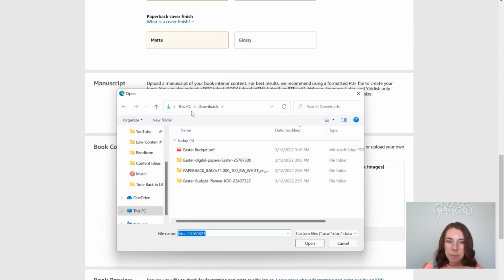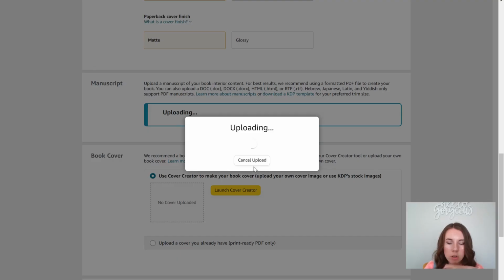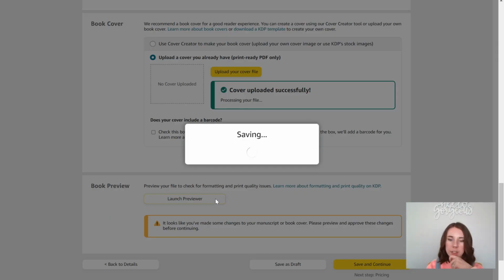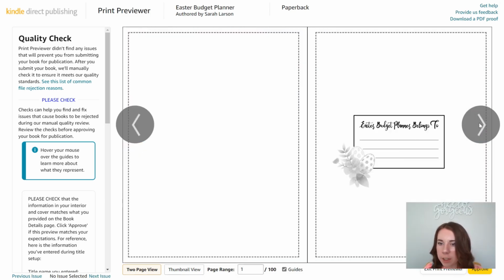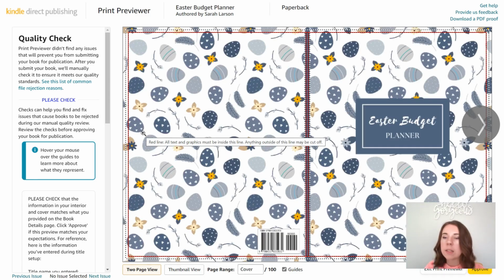Matte, upload paperback manuscript. Here it is in all its glory. I went with 100. All right, cover on Easter budget.pdf. All right, now we're going to launch the preview here and give it just a second. Alrighty, it's all done, and look at how cute it is. I'm honestly really happy with how this came out. I think it's adorable. And then our lovely interior. Here's our Easter budget planner. So cute, and it's 100 pages, exactly what we want, and we are done.